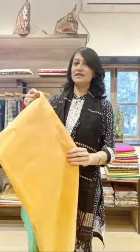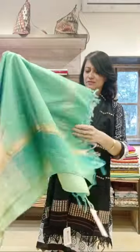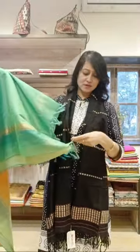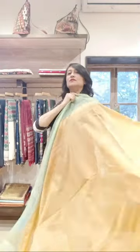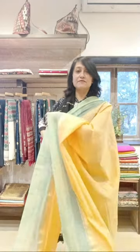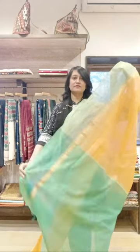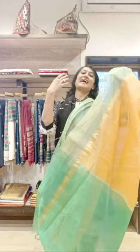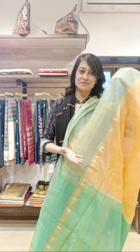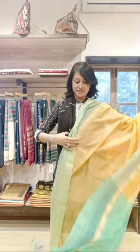Here's another beautiful saree. Sundar combination hai. Those who love orange, green. It's a beautiful combination. 6,250 cotton silk saree. These sarees are very good to wear at any time of the day. Very comfortable, soft, and after discount it is 5,312. Aur gifting ke liye bhi bahut acha hai. Abhi Valentine's month chal raha hai. And Valentine's month mein we give gifts to our loved ones. So uske liye bhi this is a beautiful saree for gifting.